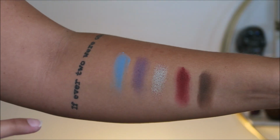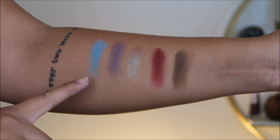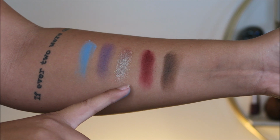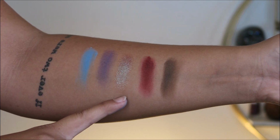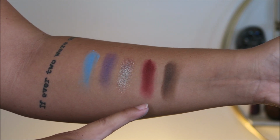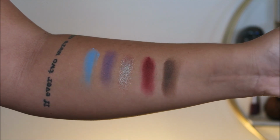Okay, so right here is row one, and excuse the world's best swatches you have probably ever seen in your life, but we've got Frostbite, Slay Queen, Icicle. Look at that duochrome, you guys. Are you kidding me? Look at that. That's gorgeous. Cherries Jubilee, which I had not played with yet, but holy crap, that is delicious. And then this is Warm and Toasty.